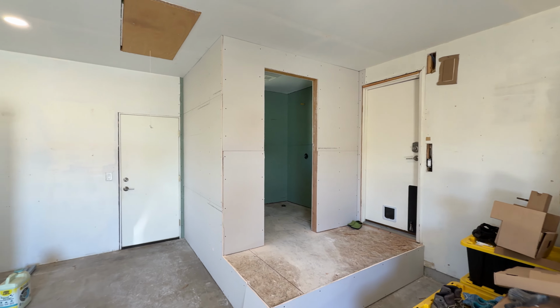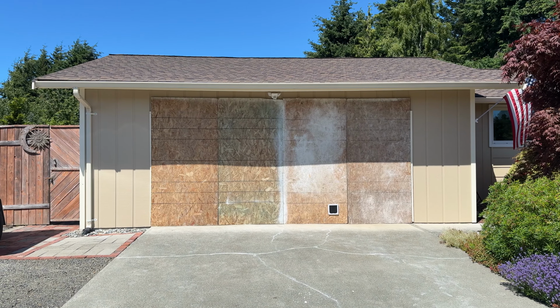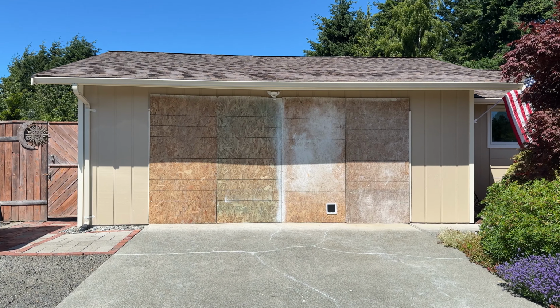Enclosed bathroom, some new light switches, our temporary covered garage door with a cat door. I hope temporary is very temporary.